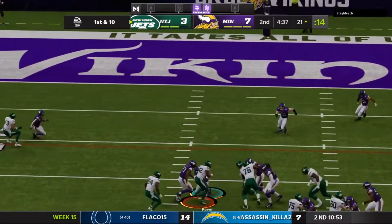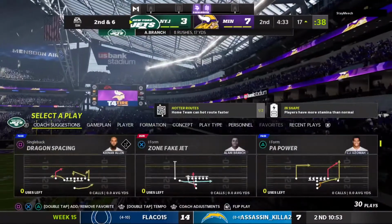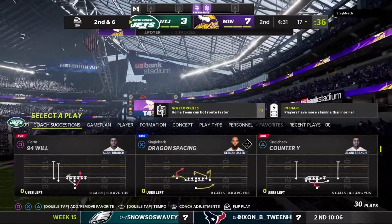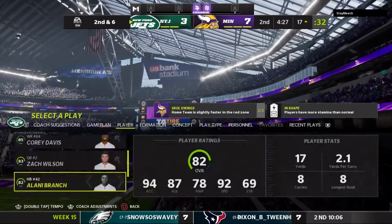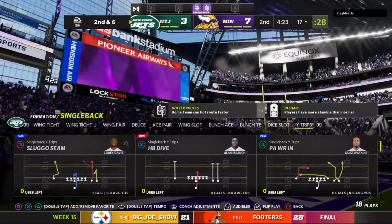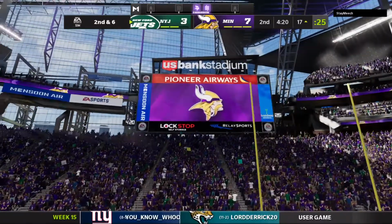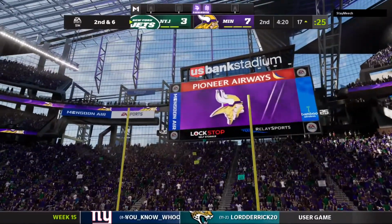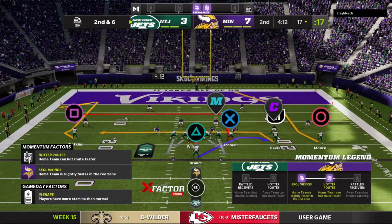On first down, Branch. And he'll maneuver his way forward for about 4. 2nd and 6. Typically, we think it's the strong safeties that are better tacklers, especially closer to the line of scrimmage amidst traffic. But in this case, how about the free safety coming up and making the big-time play? Following the pickup of 4, here's 2nd and 6.